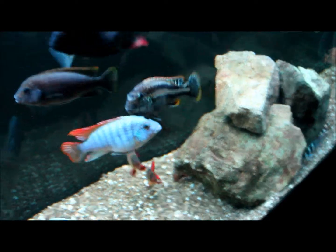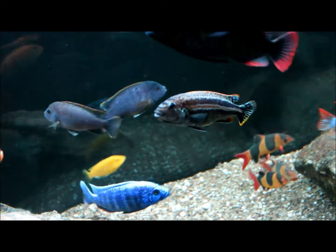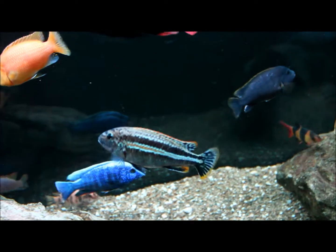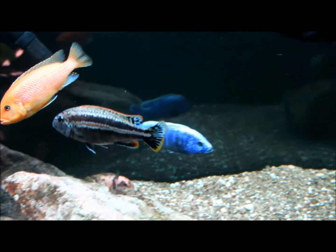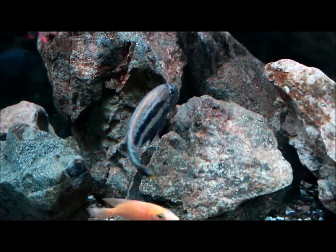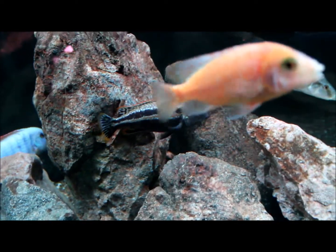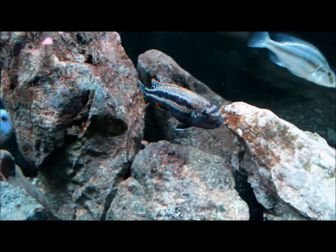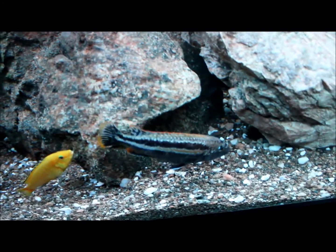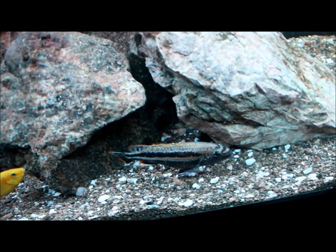Now one of the things, after keeping this fish for so long, that I can tell you without a doubt is that this is possibly the most aggressive African cichlid out there. Okay, so when I say an aggressive fish, I really mean it. This is probably, no, not even probably, this is the most aggressive African cichlid I've ever kept, and I'm pretty sure I would never keep another African cichlid more aggressive than this specific species.